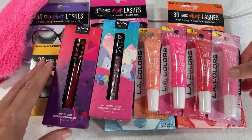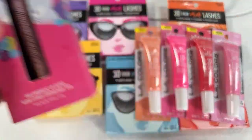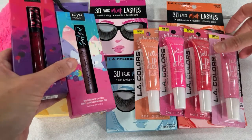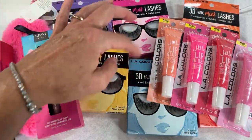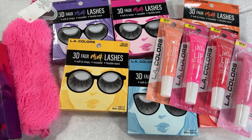So this bundle includes the silky eye pillow, also the 6 Foamink lashes, the 2 NYX lip glosses, duochromatic and vinyl, and the 4 that are available from LA Colors, the brand new 4 lip glosses. This bundle is going for $25. We're going to do a $25 start for everything here. 13 pieces with a $25 start. $25 for the NYX and LA Colors bundle. Plus it has the little fuzzy eye pillow.